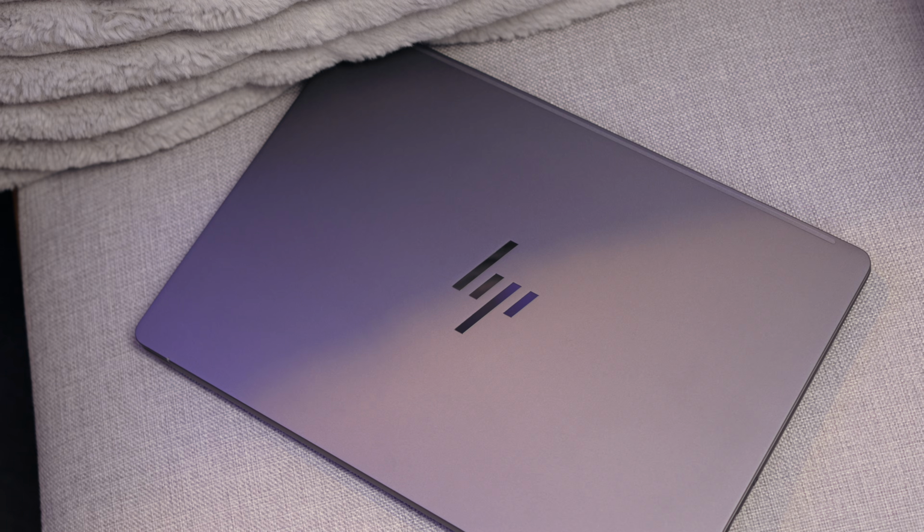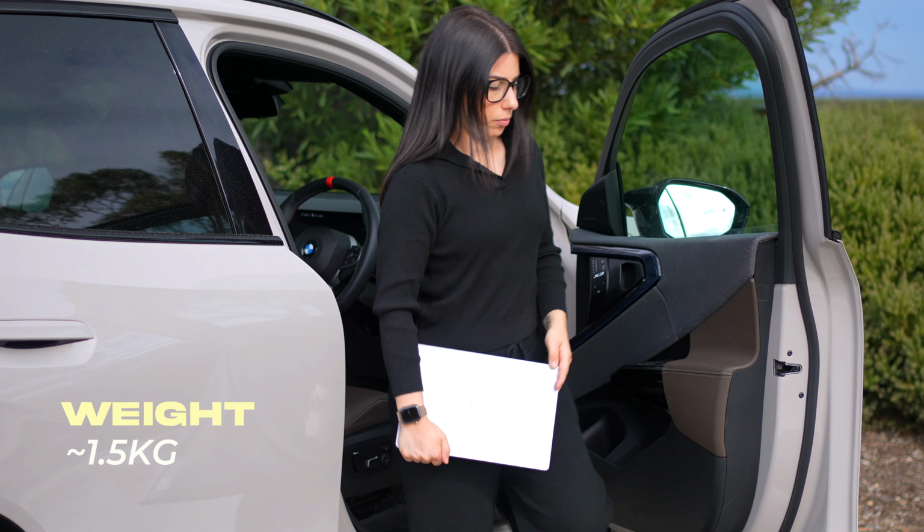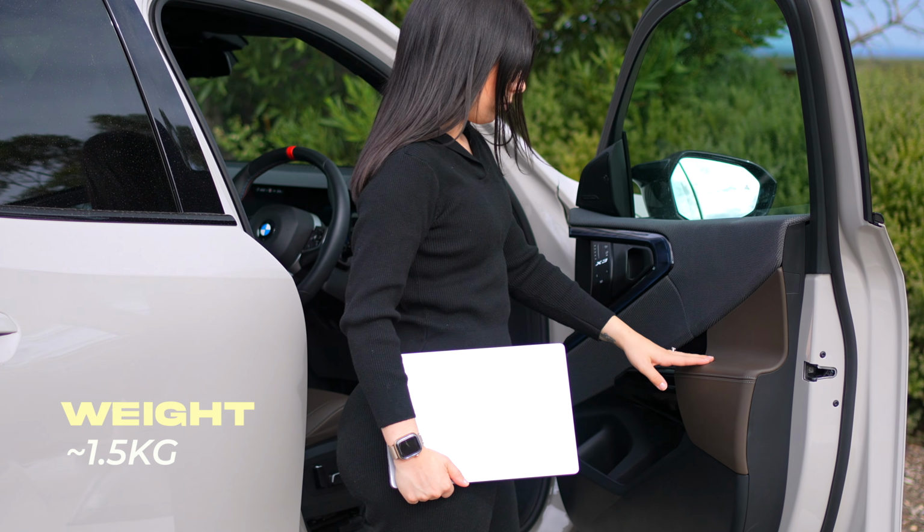Not to mention, this specific device has 64 gigabytes of RAM. All of that in this extremely thin chassis. It's actually kind of wild. It weighs just over 1.5 kilos, so it is extremely light and perfect for travel.